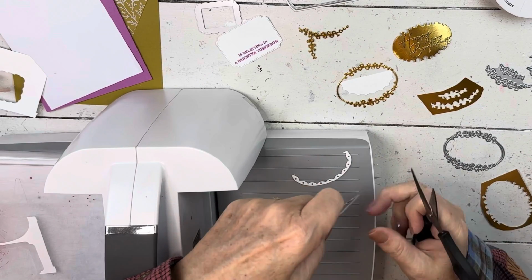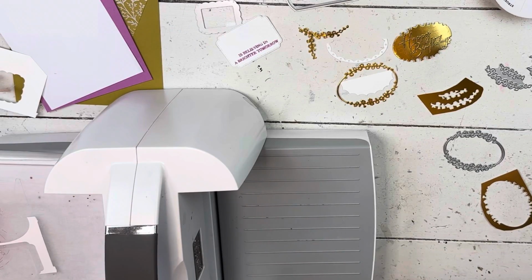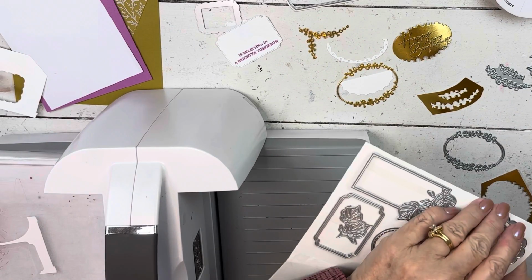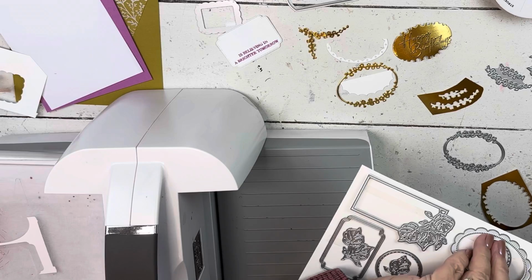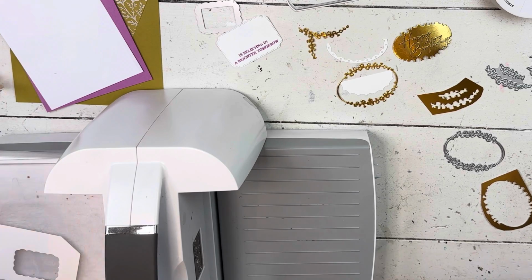So we have one more option. This is gonna cut this kind of frame. I should have cut them all and then I'd be able to tell you what they did and I wouldn't be doing this. This looks like it's gonna do the same thing. So let's see. You like this little choose your journey with me? We'll add this and it looks like it's just gonna be a frame too.